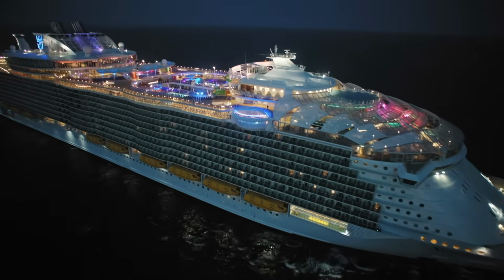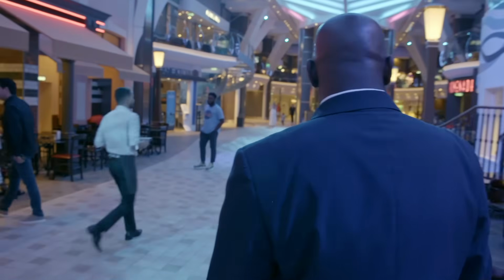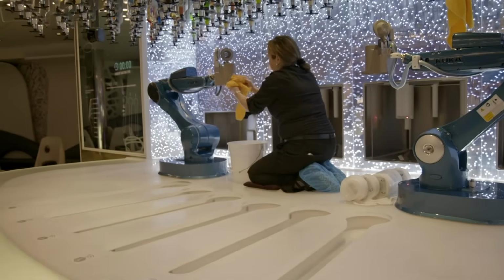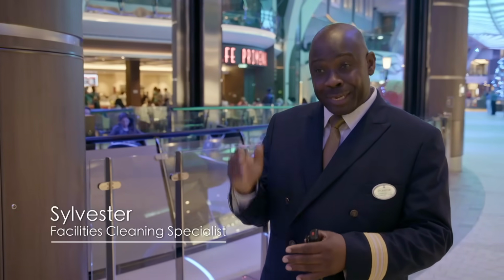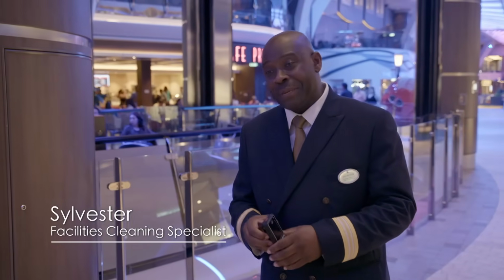As the evening draws to a close and the clock strikes midnight, the maintenance team is gearing up for an 8-hour shift. This is the biggest ship in the world, and my job is very difficult, but I gotta get it done, and I gotta get it done the right way, okay?